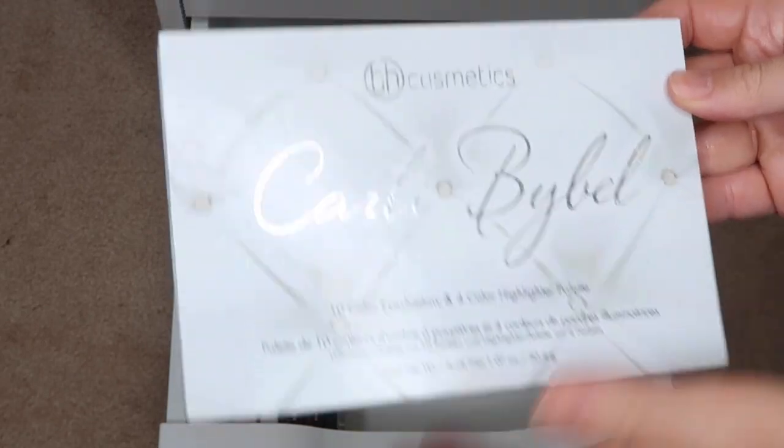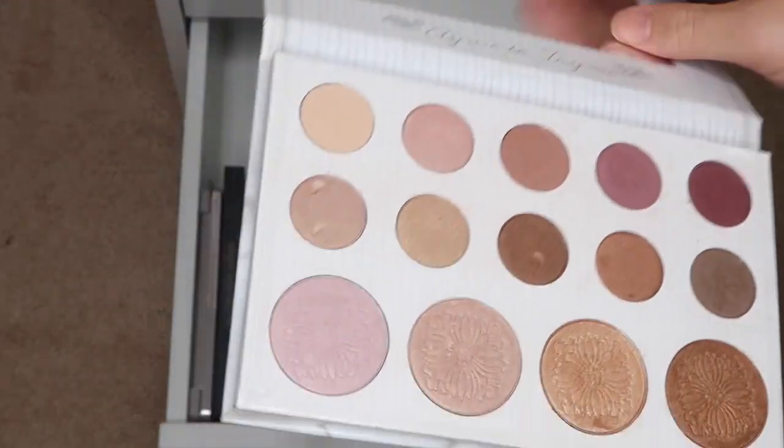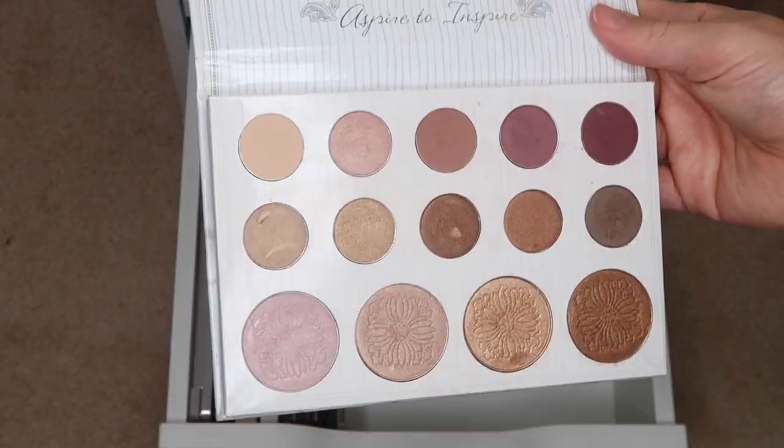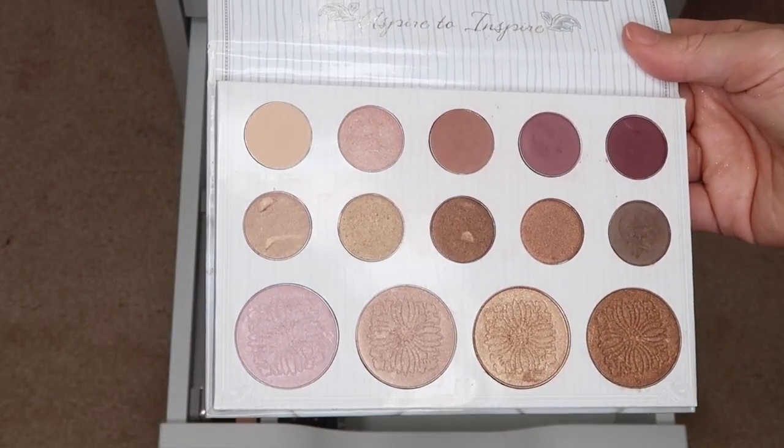And I also have the Carly Bible BH Cosmetics palette, the original. I actually also really love this palette. Like, you can't get it anymore. I do think that her shades were really great in here.